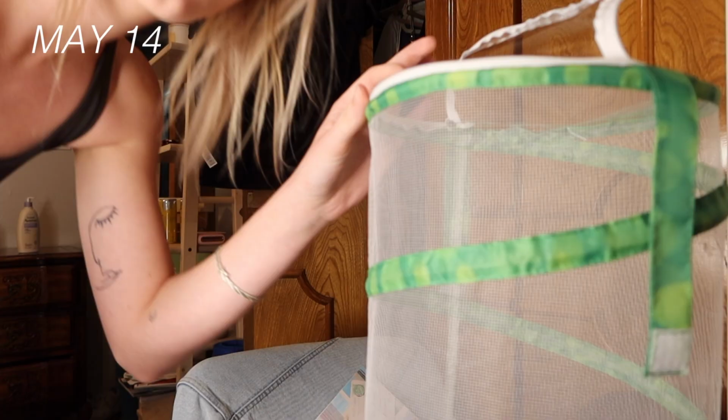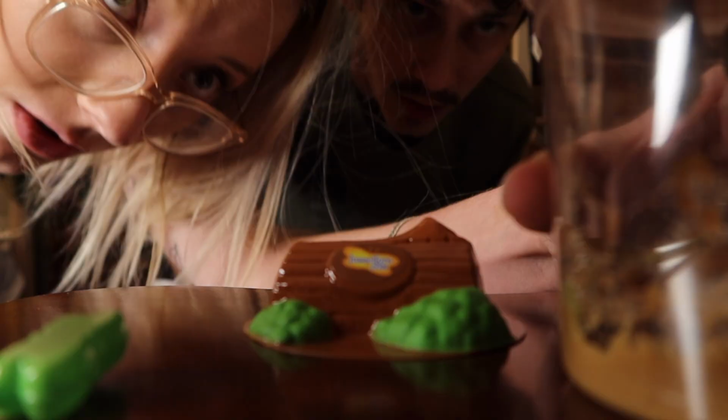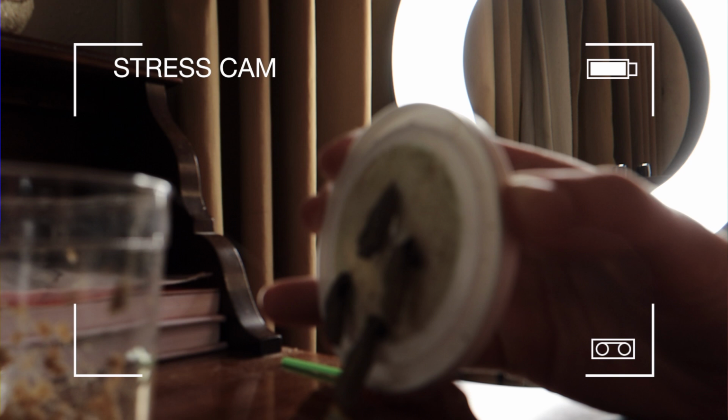Okay, I'm going to transfer the butterflies into here. Supposed to go into this. Wow. Ta-da. Be careful. I've got a steady hand. Oh my god. He's just chilling. Oh my god, it's freaking out. You just gotta put it down in there and stop holding it. No, babe, look. Oh my god, that was so terrifying. Did you even get that on film?